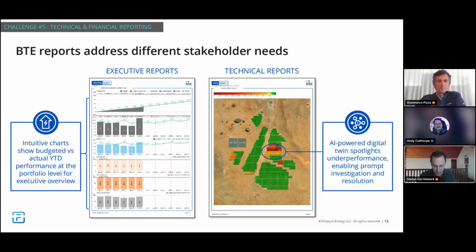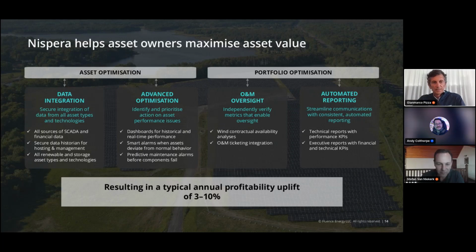We've also set up a small control room where Nispera is monitored and where immediate reporting is received, and where we can then action some of these points with our plant managers. So that's it. Let me hand back to Gianmarco for closeout and for wrapping up on the topics. Thanks, Stefan. Yes, we went relatively fast during these last minutes.